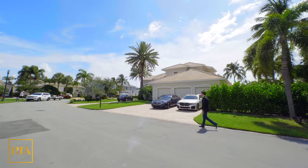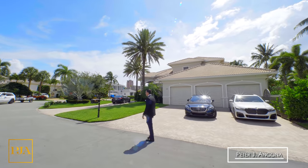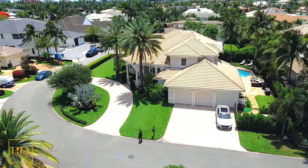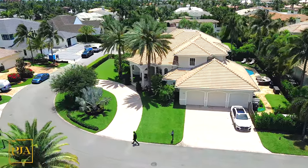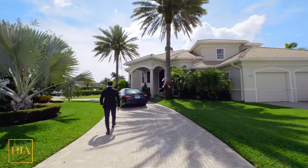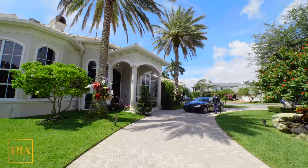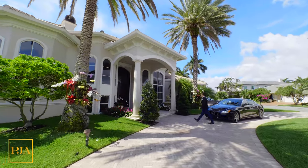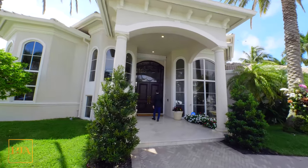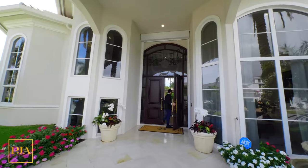Today we are in Boca Raton, Florida at one of its most exclusive communities called Royal Palm Yacht and Country Club. This is a Mediterranean re-inspired modern home that's on a prime corner lot and features a three-car air-conditioned garage, lush landscaping, and a circular front driveway. To help me kick off today's tour is a classic Maserati that goes well with the architecture and theme of today's video. Let's begin.